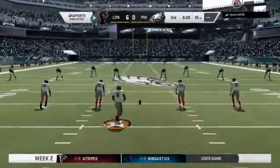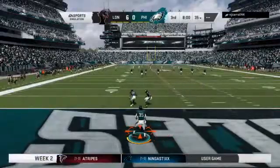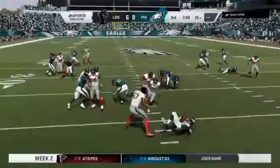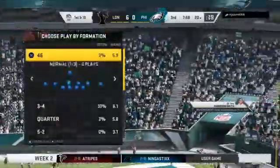Both teams appear ready for the fight ahead, and we resume action here in quarter number 3. That's fielded in the end zone. And the decision to come out is going to cost him 5 as he's taken down right at the 20.